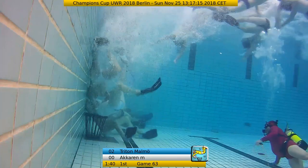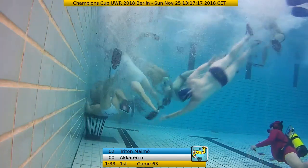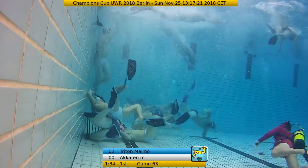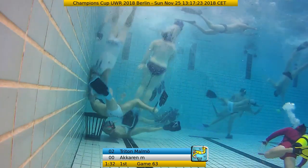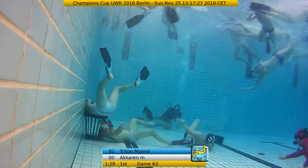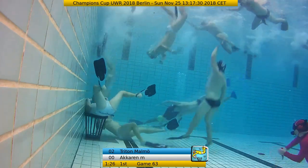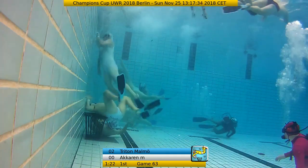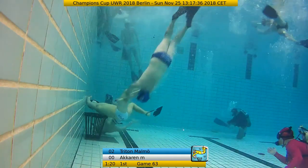Yeah, Malmö Triton is still in possession of the ball here. And they're going straight for another attack. They're really increasing the pace now on Akkaren. And it appears quite to be a different game than yesterday, because in the game versus the Turks, they weren't able to push the Turks as hard as they are doing right now with Akkaren.